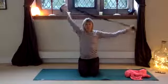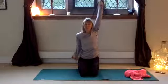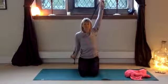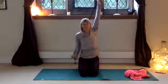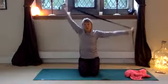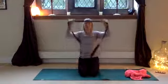And slowly back, change sides. So left arm stretches up, right arm stretches down. Okay, and stretch both arms up again. Maybe side to side. Then one more stretch with the belt.